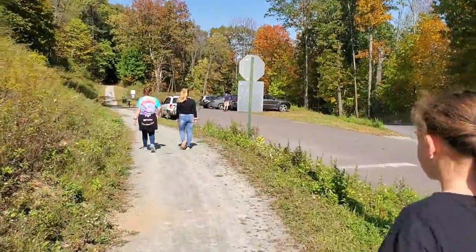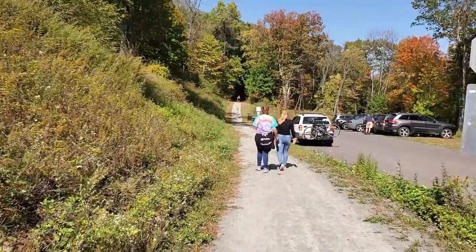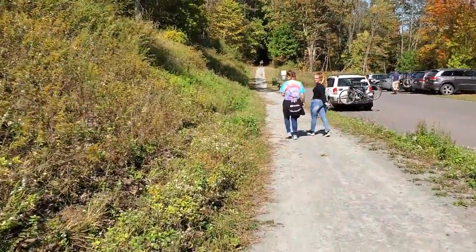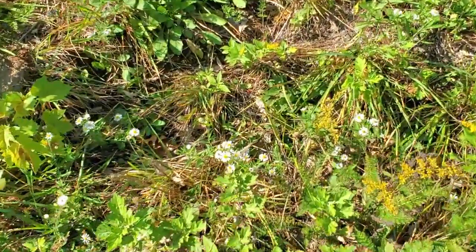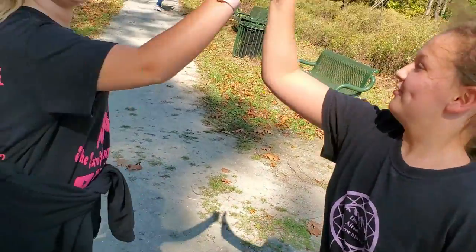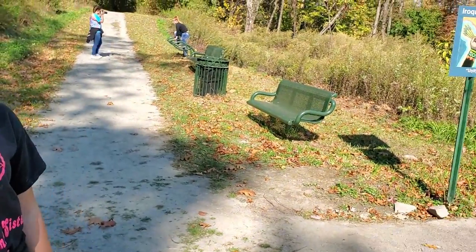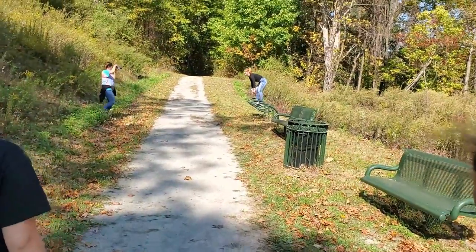Oh, there's a trail. Oh yes, it's finally gonna be shade. Yay. It's our last nice day. Enjoy it. There's a little butterfly right here. So Haley and Faith found their first acorn. Here comes another photo shoot.